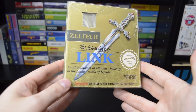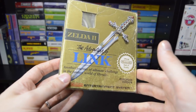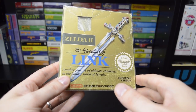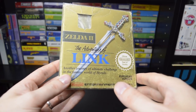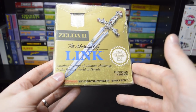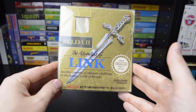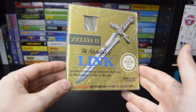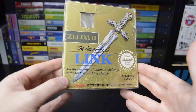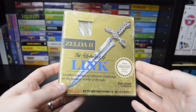But of course, Zelda isn't a stranger to taking chances. After they went 3D with Ocarina of Time, then they revamped all the graphics with Wind Waker, and that caused much of an uproar. They've experimented with multiplayer games with Zelda, and now Breath of the Wild going open world. So Zelda has always been a Nintendo franchise that they have taken chances with and innovated with, and Zelda 2 is the first and prime example of that.